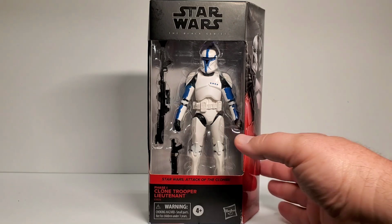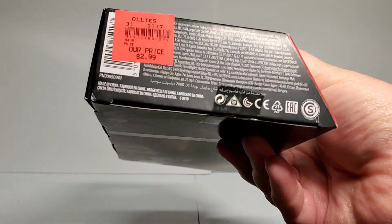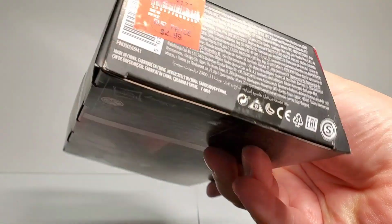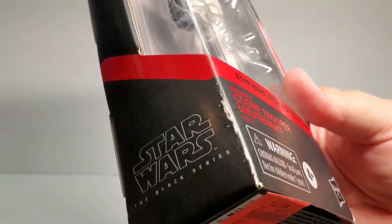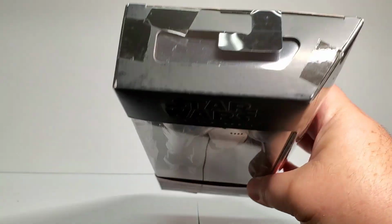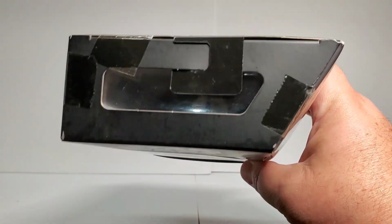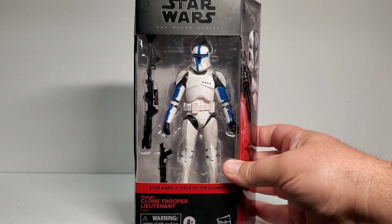Now this one here, you can see the box is a little beat up, but it's never been opened. The tape is still sealed. There on the edge, it shows it being a little rough. And then on top, all the tape is still sealed. So it's not like it was some kind of return or something. Or I guess it could have been, but I don't know.